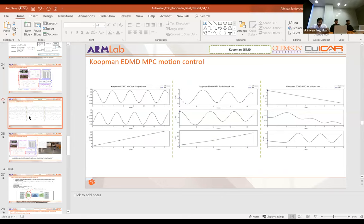If you have just a skid pad case and you train on that, then of course the open loop response would be much better than having a larger data set, where the open loop response would try to be generalized across all the different maneuvers. But once we deploy MPC on it, we'll be able to control it for the trajectory that is desired.